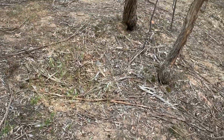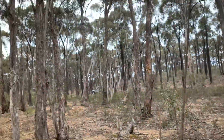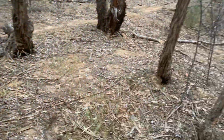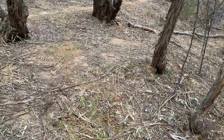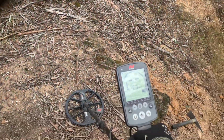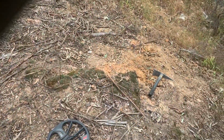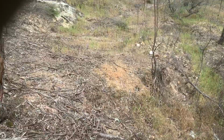Hi folks, just real quick, back out with the Equinox again. Actually, I'm parked up there and I got all the way here and realised I'd left me STC and the 5000 at home. So the Equinox was in the car and I thought, oh well, I'm here now. And picked up a little signal in that wall there.